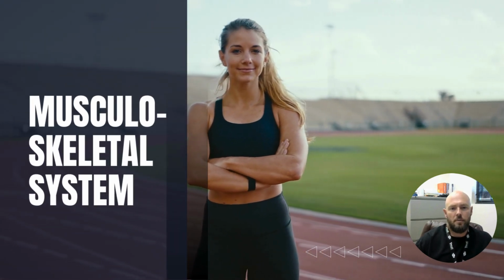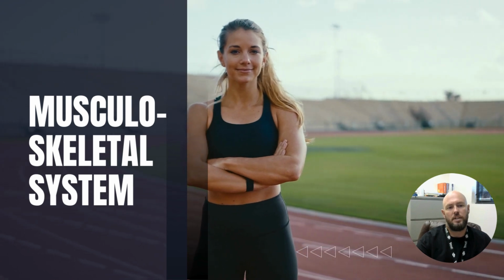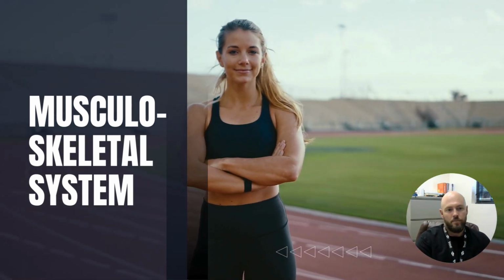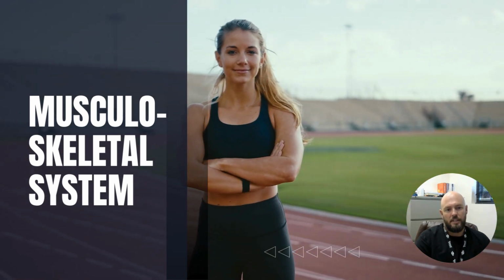All right, this week we're going to talk about the musculoskeletal system. The musculoskeletal system consists of bones, muscles, bone marrow, joints, cartilage, tendons, ligaments, and bursae. The human skeleton has 206 bones and 600 muscles. Joints form the union between bones and allow for movement. The function of the muscular system is movement, posture, joint stability, and heat production.